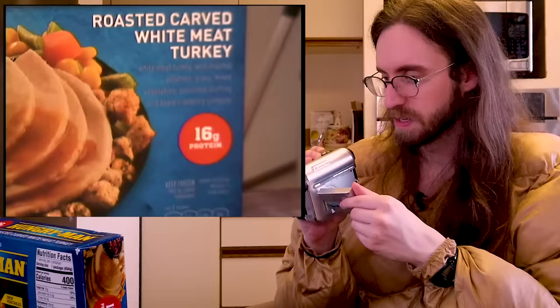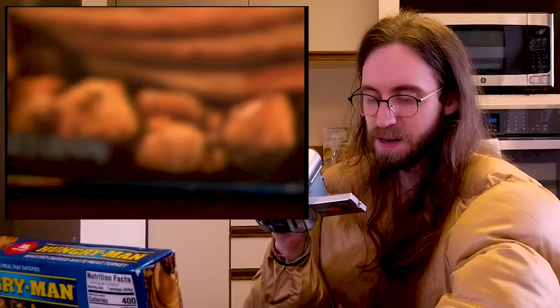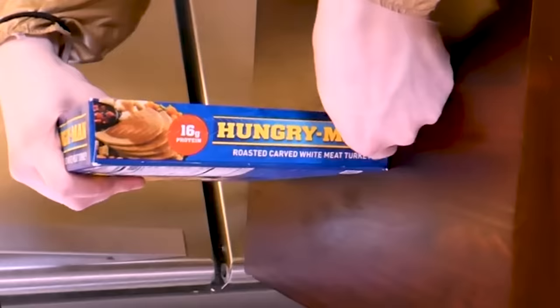It's got 16 grams of protein. How many grams of sodium does it have? Oh, I see, that's all. Does it come with this? Are these croutons? I don't see, oh, it's stuffing. Okay, these are like stuffing cubes.